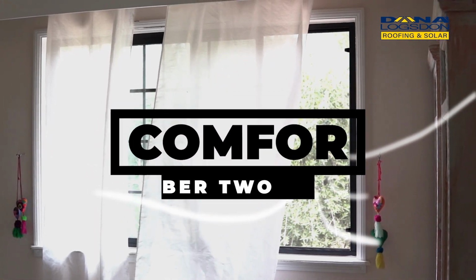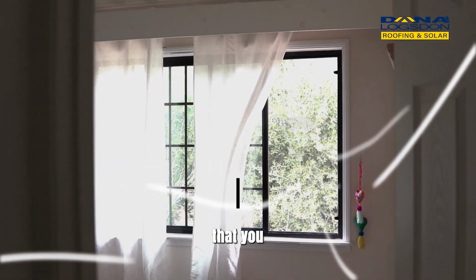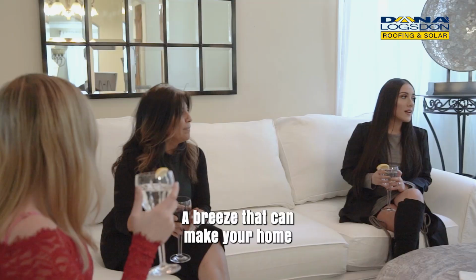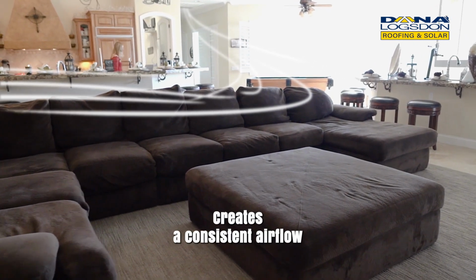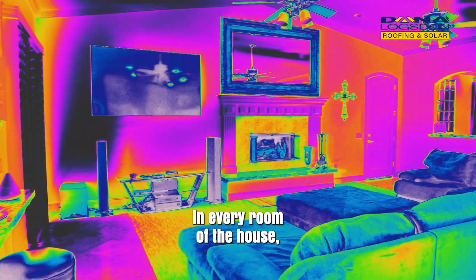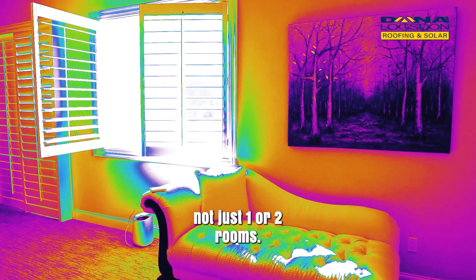Number 2, comfort. Imagine having a cool breeze on demand that you can turn on anytime with just a flip of a switch. A breeze that can make your home feel 5 to 10 degrees cooler instantly. QuietCool creates a consistent airflow that balances temperatures in every room of the house, so your whole house feels comfortable, not just 1 or 2 rooms.